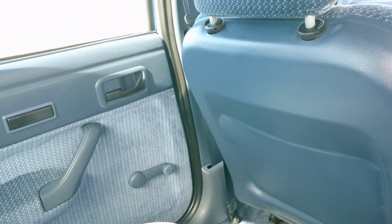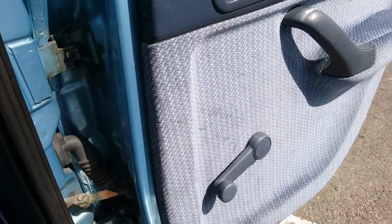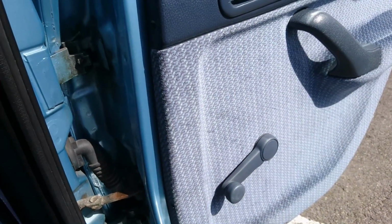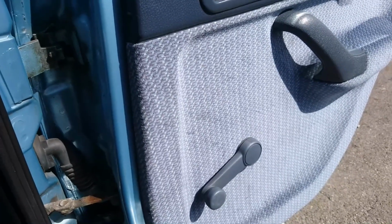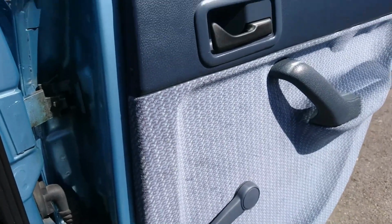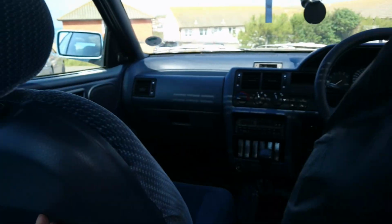No electric rear windows in this model, but I don't think you would really need these in a 1990s family car. I think most of the 90s family cars only came with electric rear windows anyway. Some obviously had only manual rear windows. Some obviously had all four windows, but you think something like this, you wouldn't expect that. It's a little bit on the sort of utilitarian side.